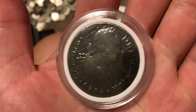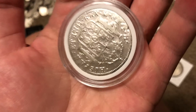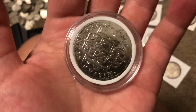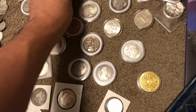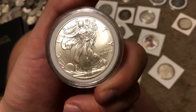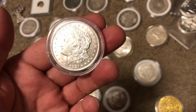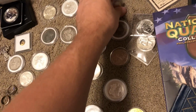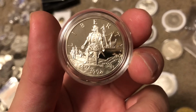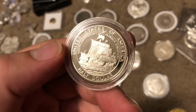Another 8 reales. This one's really toned on one side, and 1808 is not toned at all on the opposite side. It's been cleaned, or that has to have been cleaned. I have an American Silver Eagle, just your generic 2017 American Silver Eagle bullion coin. Another Morgan dollar, 1921 Philadelphia. Copper nickel, 50-cent piece, commemorative, 1992, celebrating Christopher Columbus' discovery of the New World.